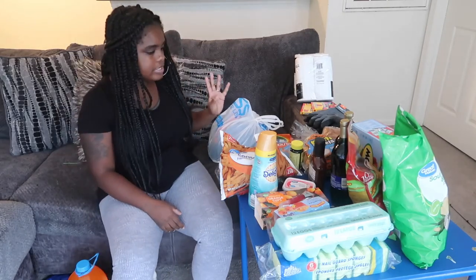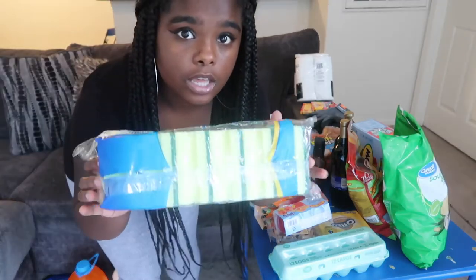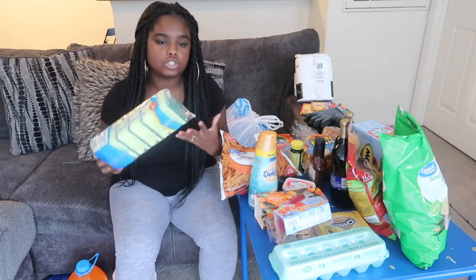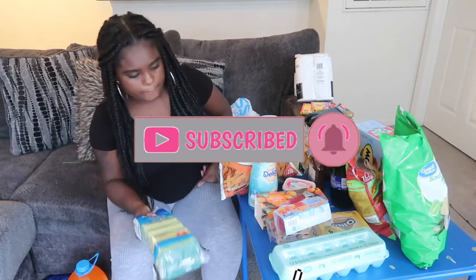So now I'm gonna go with Dollar Tree. Okay, so every time I go to Dollar Tree, I get a pack of these. I don't like using washcloths for cleaning. I think that washcloths should have its purpose. So I always like to keep a pack of these on deck.